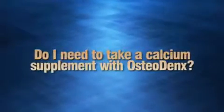One question that is often asked is, do I need to take a calcium supplement with OsteoDenx? There's no calcium in it. In other words, this is a potentiator, a modulator, an effector. What it does is it takes the available mineral calcium that's in your system and allows it to be transformed into a compound that can then be reapplied to the bone. Once you take OsteoDenx and create a proper bone mass, you require that bone mass to be filled in properly with calcium. So you require calcium supplementation together with OsteoDenx to augment bone health.